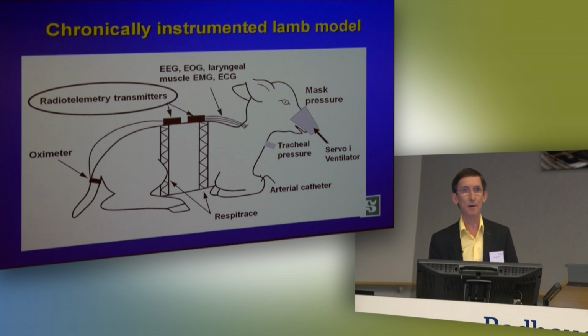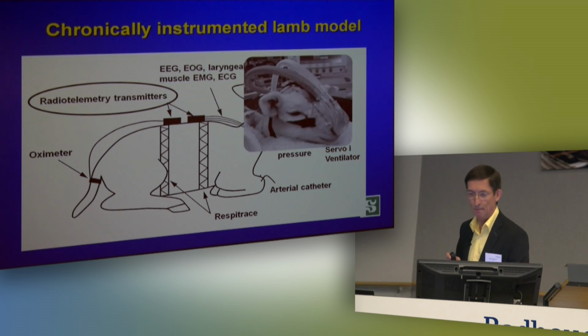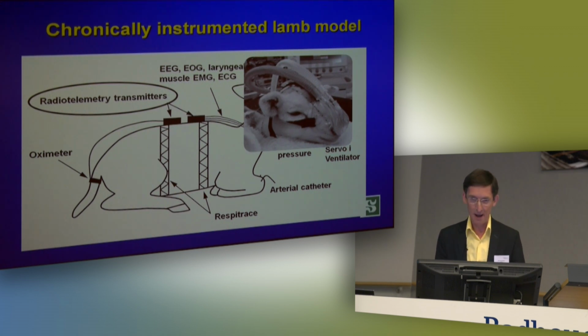We've been studying neonatal lamb models for about 10 years now with regards to non-invasive ventilation. You can see this chronically instrumented lamb model with many electrodes and probes, to be able to perform polysomnographic recordings during non-invasive ventilation, now using a servo-controlled ventilator. And we're using a nasal mask. This plastic nasal mask is specifically designed and molded for providing non-invasive ventilation for lambs.